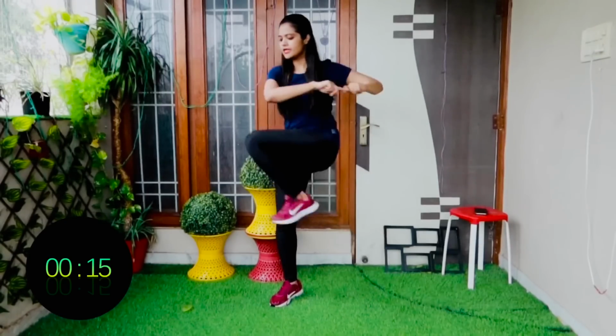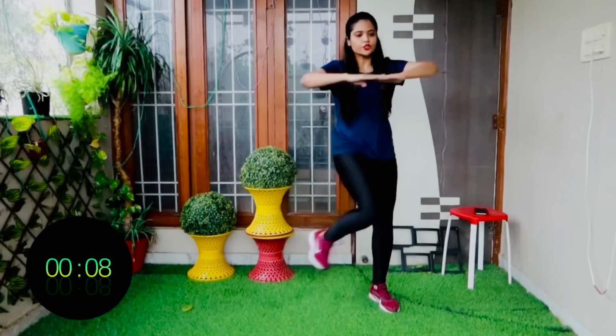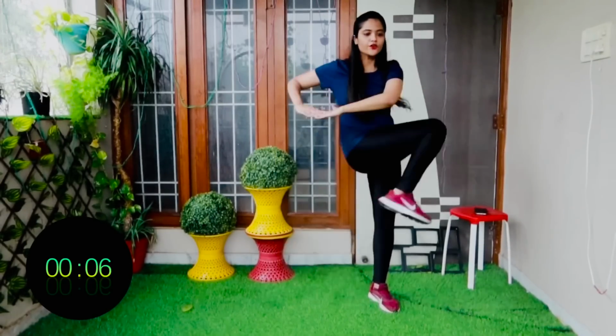So we are going to do 7 exercises. Each exercise has to be performed for 60 seconds. You can take rest of 30 seconds after completing 2 exercises.